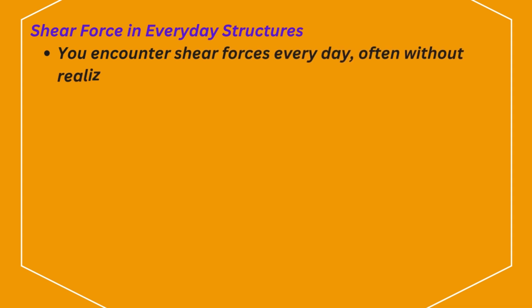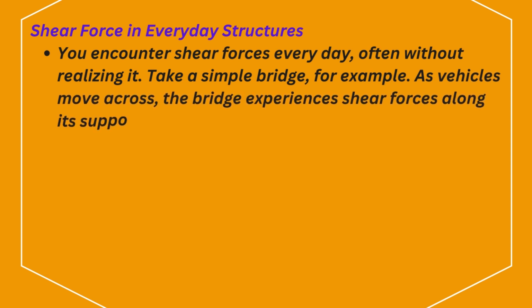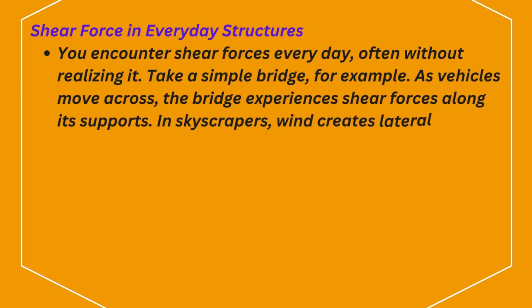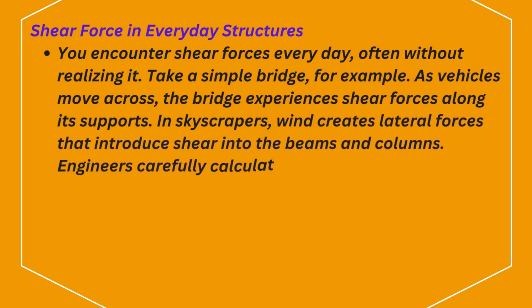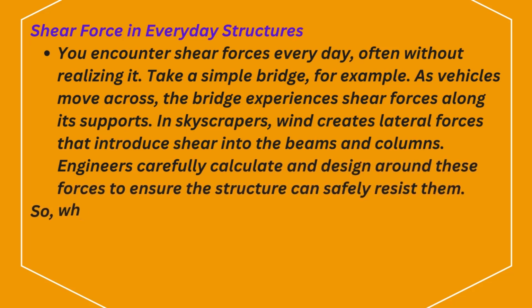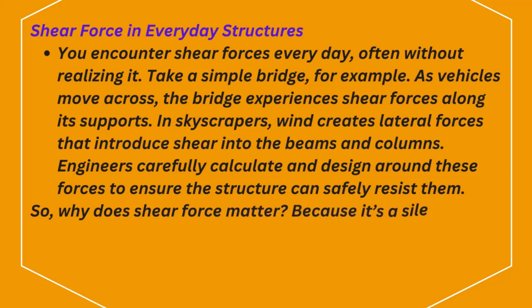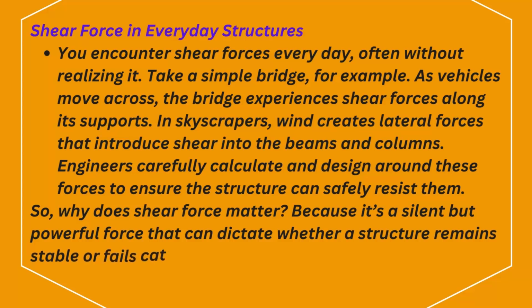Shear force in everyday structures. You encounter shear forces every day, often without realizing it. Take a simple bridge, for example. As vehicles move across, the bridge experiences shear forces along its supports. In skyscrapers, wind creates lateral forces that introduce shear into the beams and columns. Engineers carefully calculate and design around these forces to ensure the structure can safely resist them. So, why does shear force matter? Because it's a silent but powerful force that can dictate whether a structure remains stable or fails catastrophically.